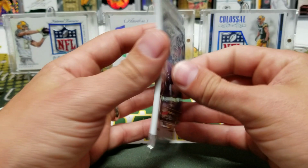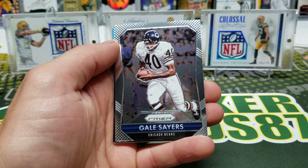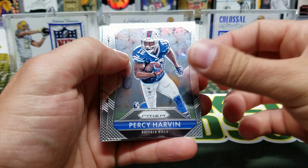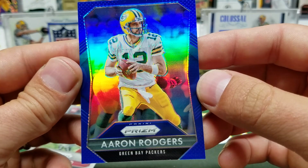15 Prism. I was hoping for Melvin Gordon here, but obviously Todd Gurley, Amari Cooper, among others in 2015. Torrey Smith, Gale Sayers, Devontae Parker rookie die cut, Josh Harper. What is going on here? Oh, Percy Harvin. Montana, we have an Aaron Rodgers blue. 15, the blues, the dark blues like this are not super short print like the retail blues of 16, 17, and 18. But still cool.